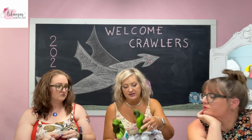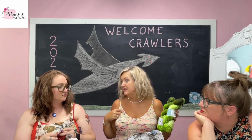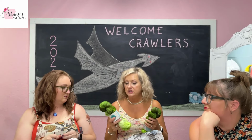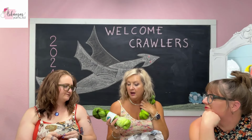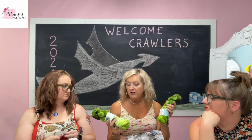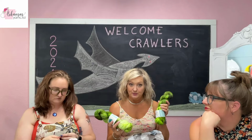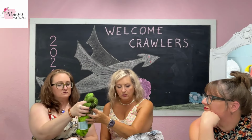This I bought for Jessica because I thought that she might like to have one of these little bralettes. It is gorgeous, gorgeous, gorgeous yarn. A high twist DK. It is a DK weight yarn. It has 246 yards. It's 85% superwash merino, 15% mulberry silk. And this color is gorgeous. And I thought you might like that. Thank you. You're welcome.